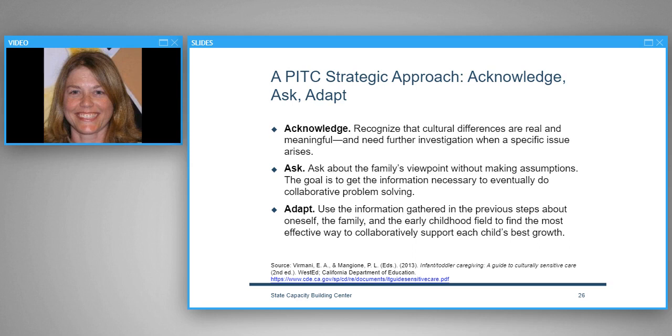In the first step, Acknowledge, we work to recognize that cultural differences are real and meaningful, and need further investigation when a specific issue arises. It is important to take time with this step. Then we ask about the family's viewpoint without making assumptions. The goal here is to get the information necessary to eventually do collaborative problem solving with the family.